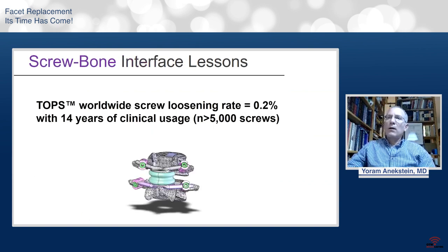And what we see after 14 years of clinical usage around Europe and Israel and in the States, with more than 5,000 screws implanted, is only 0.2% screw loosening. So this was the main concern, but eventually we learned that this is not a problem.